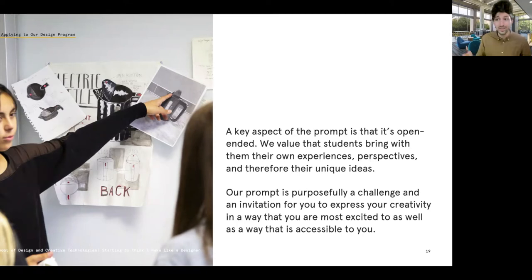Also, do it in a way that's accessible to you. You don't have to have certain softwares. You don't have to have certain material. Whatever you have around you, whatever way you want to create, do that in a way that makes sense for you and what you have around you.